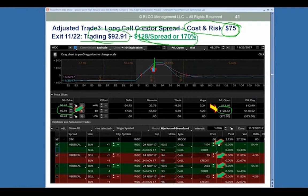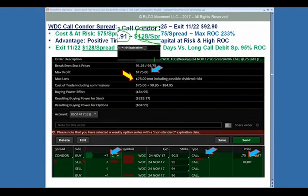So again, a kind of low stress type trade setup. And that's what I'm really all about, is low stress as far as trading goes, because I've been around it enough that I know I don't want to have a lot of stress.